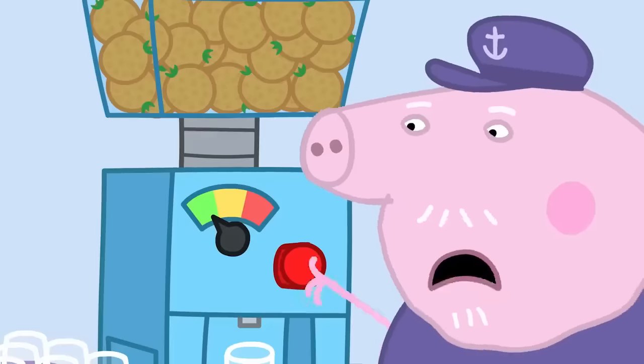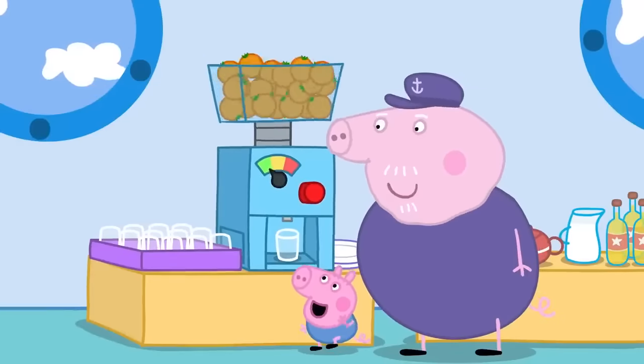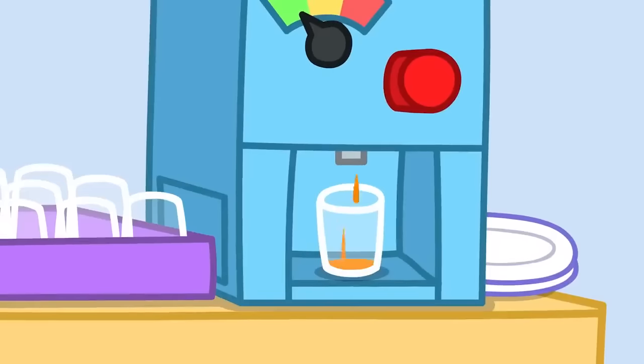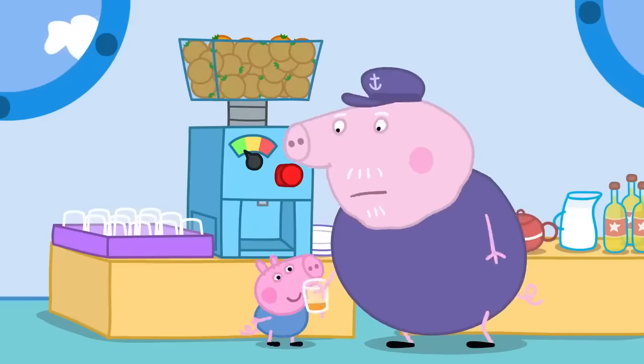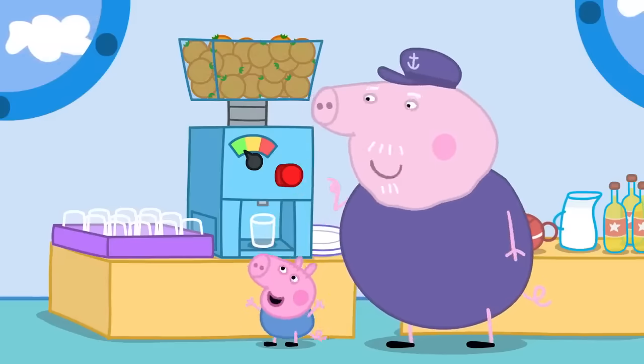Let's see here. Aha! The orange juice machine is very loud. And it hasn't made very much orange juice at all. Oh. Juice! We'll just have to make some more.